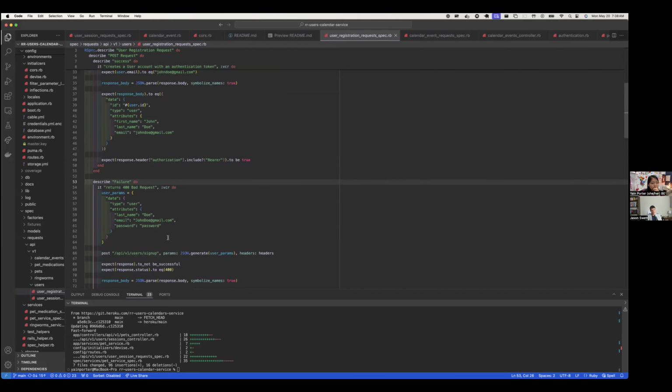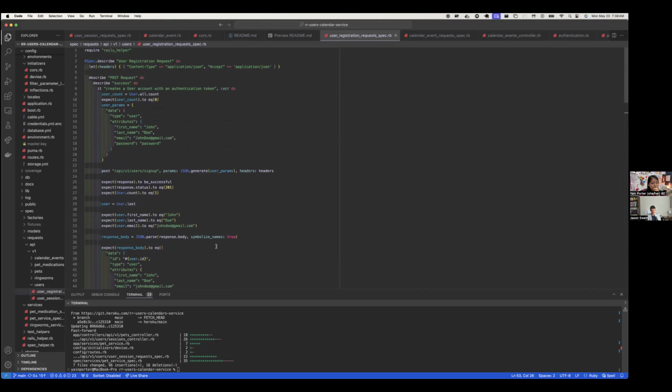Okay. Yeah. So first of all, just some terminology. Maybe this is a review for you, but those are called examples, and then describe and context blocks are called example groups. And describe and context are functionally identical. Like in the RSpec library, they're literally the same code, they're just aliased. And so the choice between describe and context is a purely semantic one. It's whichever one makes more sense to the human reader.